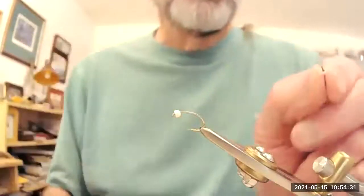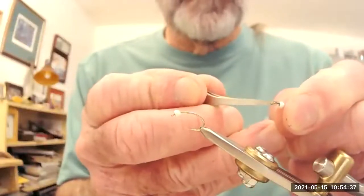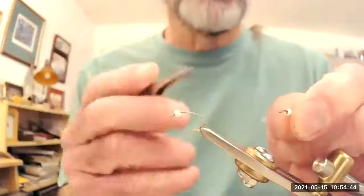Now you can see I have the open end of the bead that we normally put towards the hook bend. I have that forward and I'm going to show you why we do that.